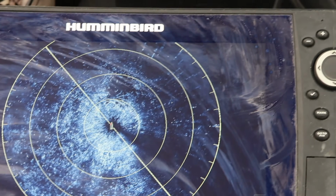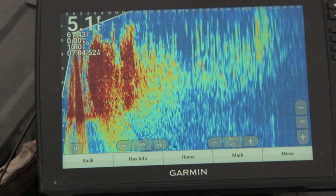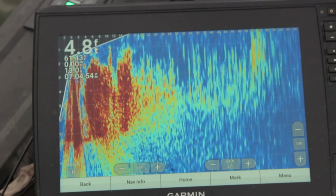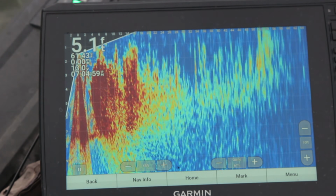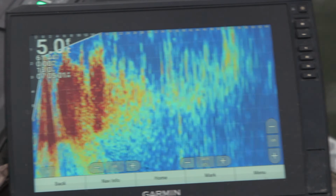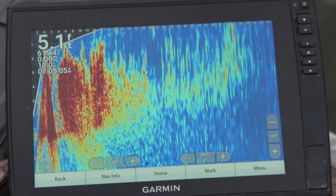Now, if we look up at the Panoptics unit, right up here, this Garmin unit in front of me, that only shows me a small window as to what's in front of me. So I can only see where that trolling motor is pointed. Now, if you have multiple graphs, you can obviously have multiple transducers to show you different things.